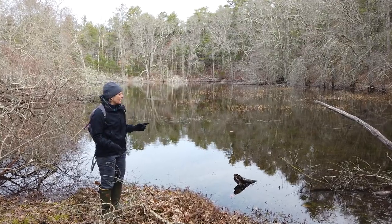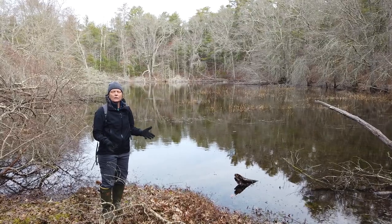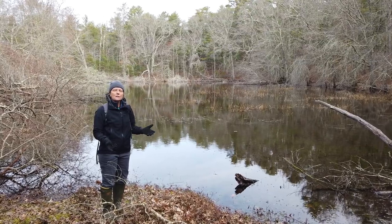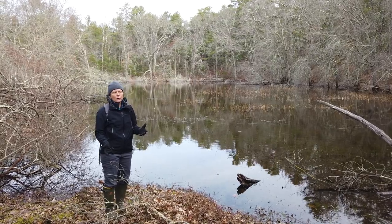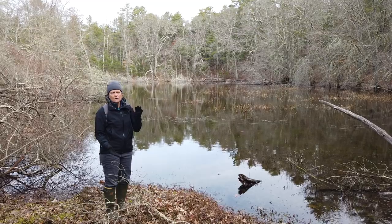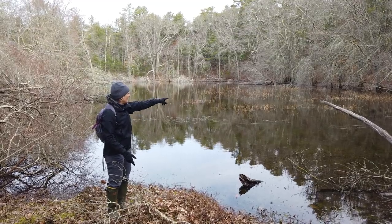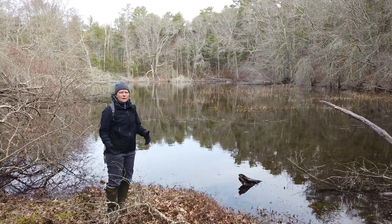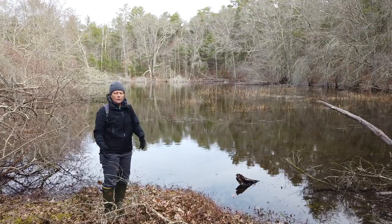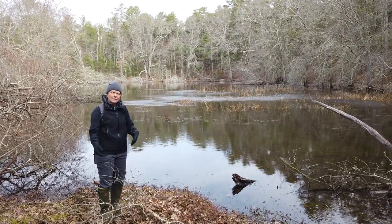So another species that we can see in vernal pools fairly irregularly is Lithobates palustris, the pickerel frog. They tend to breed in permanent wetlands that are fairly shallow with a bunch of emergent vegetation. Here we've got rushes and sedges. They tend to be associated with wetlands that have emergent vegetation, and rushes, sedges, also cattail, Typha.